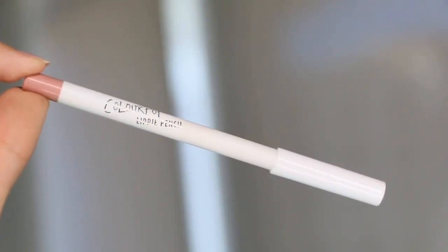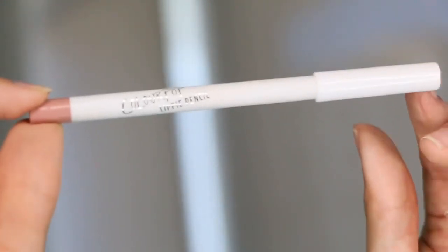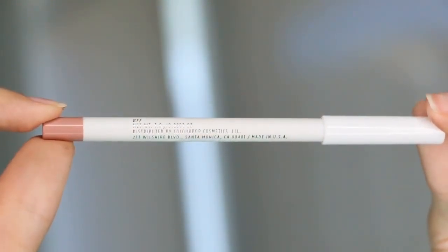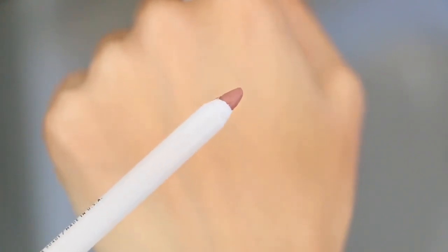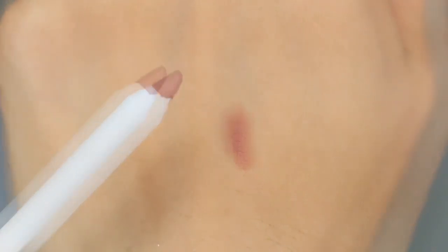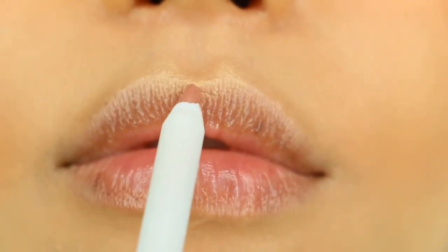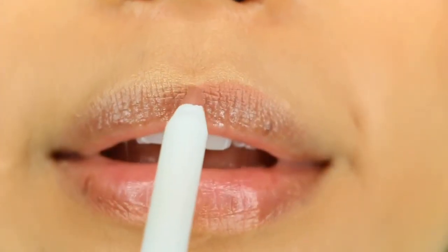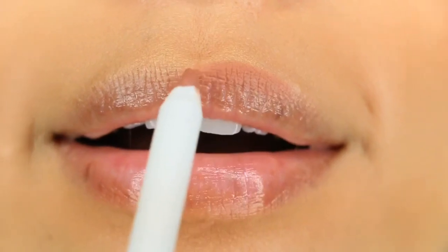In today's video, I'm doing a quick review, swatch and tutorial on two different lip products by Colourpop Cosmetics. The first one here is BFF, the Lippie Pencil, and it is one out of 40, I believe, different shades that they have available. This is a warm nude, and in my opinion, it's more of a contouring shade, a perfect lighter, softer contouring shade. And it's definitely one of my favorites to use.